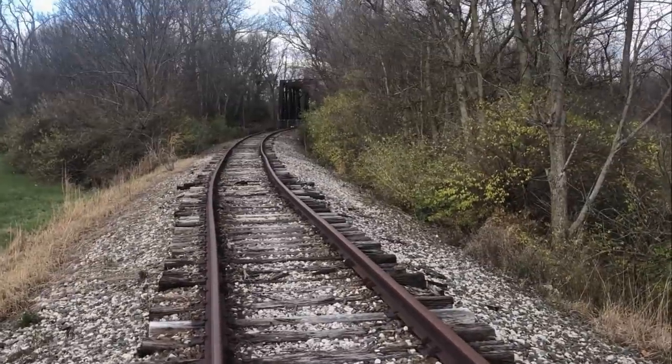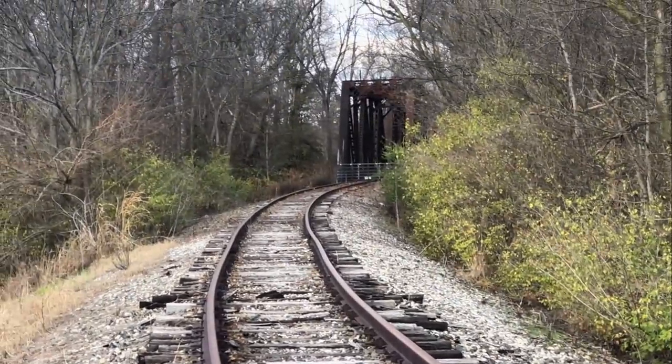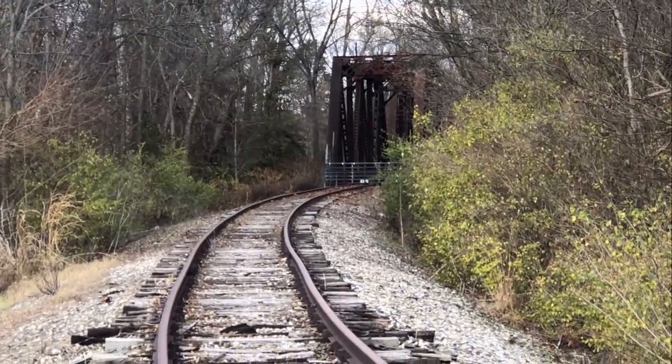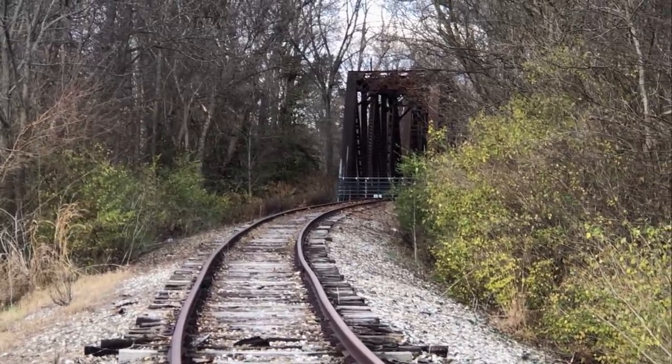Now down at the other end where the CSX connection is, I could tell a high rail truck had been over it. You can't tell that right here though. 5 miles of track owned by Dupps.